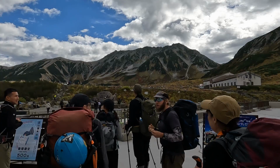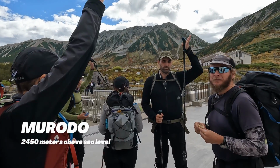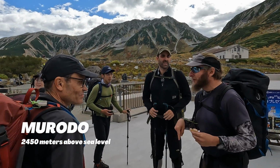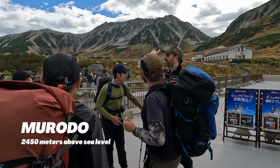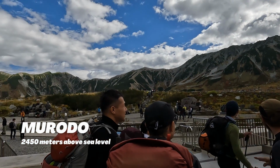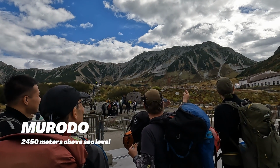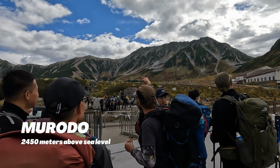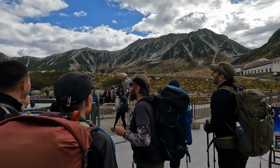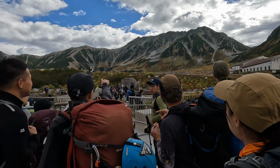Alright, quick survey. How many of you guys have never been here before? Alright, so this is Murudo. This is Tateyama. Three peaks of Tateyama. So we're actually going to walk up to that saddle on the right with the hut, and then go up and over the 3 peaks. Over that way, there's another saddle way over there, and then drop down the other side. Yeah, we need 3 peaks.